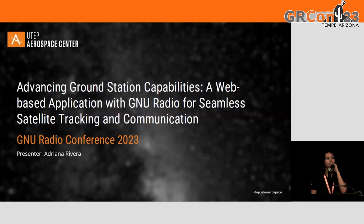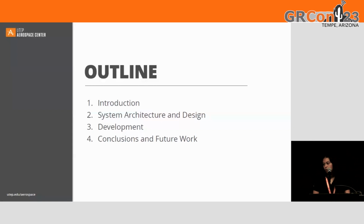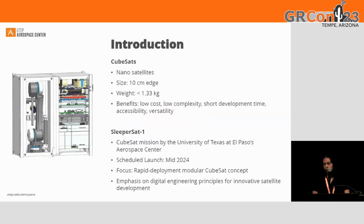So today I'll present on our work advancing ground station capabilities using a single web-based application for satellite tracking and communication. That is the outline that I will follow in today's presentation. I'll start by giving a brief introduction about some concepts relevant to this discussion.